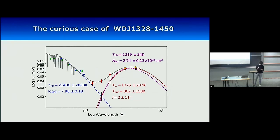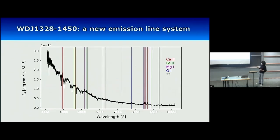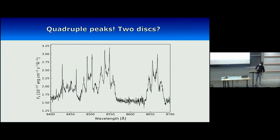And this is a configuration which I know must be wrong, because you probably worked it out by now. This system is also a gas disk host because we can see emission lines. In fact, we can see a lot of emission lines, not just of calcium, but I was able to identify iron, magnesium, oxygen, and there are also a bunch of lines I haven't yet identified. But what's special about this system is that these emission lines are not just double-peaked emission lines like the ones we see in all of the other gas disk systems, but these emission lines are actually quadruple-peaked.